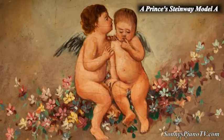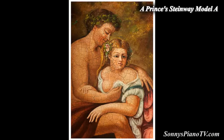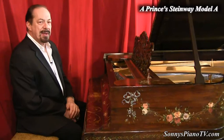And here it appears that the prince with the brunette hair and his lover with the red hair are in a kind of love embrace, and the two angels or cherubs look very similar, like the baby versions of the adults. And this piano, I've never seen anything like it. I mean, we've seen hand-painted landscape pianos, but this one has this love theme, and it's just beautiful.